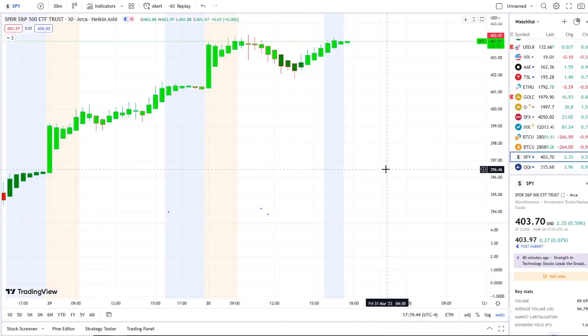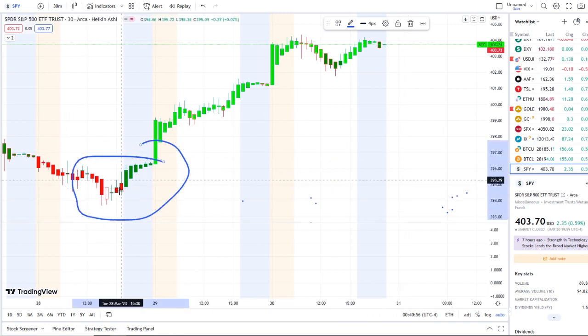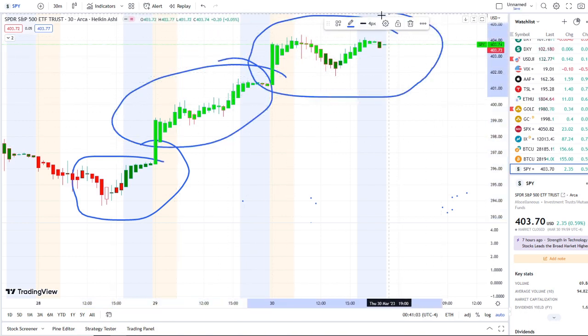Let's jump into these charts. So here we are with the SPY doing a full transition from the dip area down here at around 394, hitting a rip area of bright green bars yesterday and continuing today, guys.